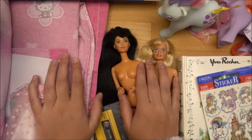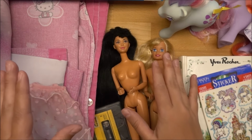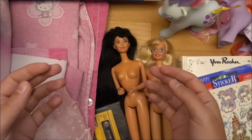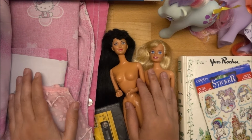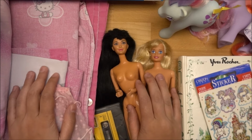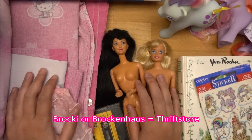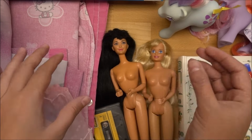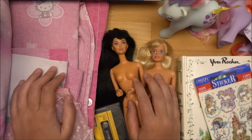And welcome to a thrift store haul. These are all the things that I have found during my road trip through Switzerland together with Lau from Lau Sky Painter. We have visited so many thrift stores. In Switzerland they're called Brocki, or Brockenhaus is actually the Swiss German word for them. So Brocki is just a short version of it. We have been to a lot of them.